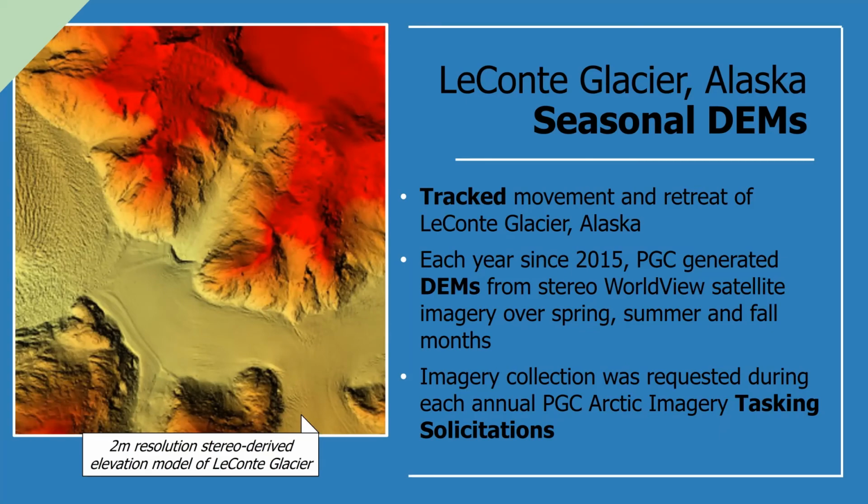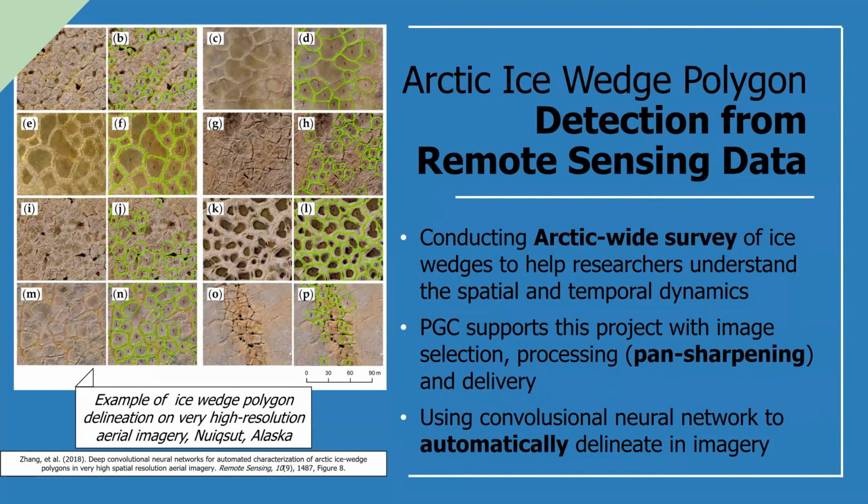A newer research trend PGC is supporting is continental scale science. Between our access to 8 petabytes of high-res imagery and high-performance computers, PGC is expanding small science in a dramatic way. So our example of pan-Arctic work has researchers from the University of Connecticut conducting an Arctic-wide survey of permafrost ice wedges to help researchers understand the spatial and temporal dynamics of this landform.